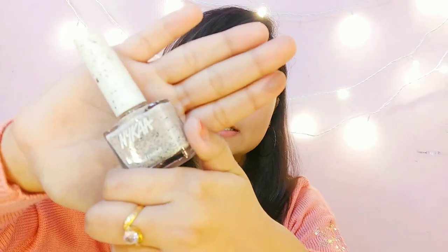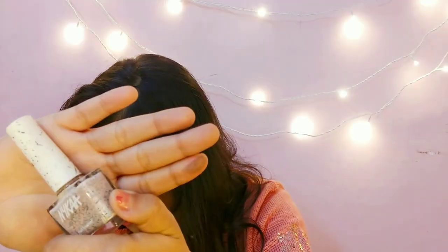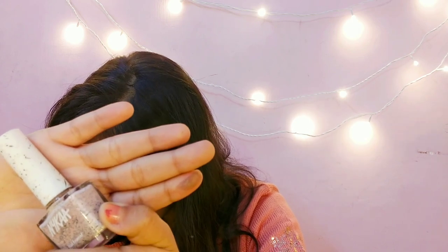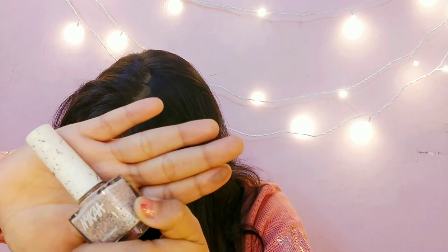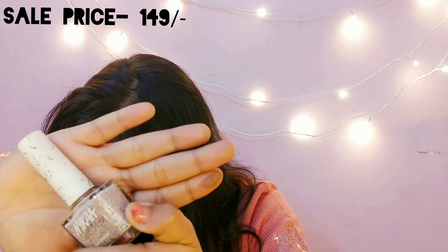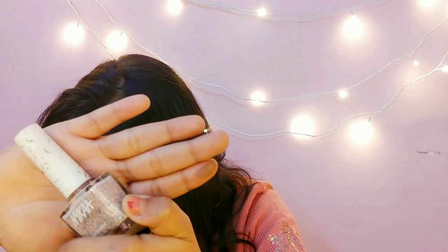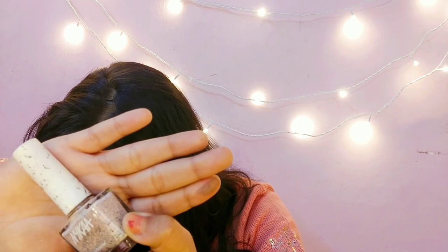Next up, I have this Nykaa Cookie Crumble Nail Enamel. I am in the shade 194, Strawberry Crickle. I have already used this once. It's like instant nail art. It's a very nice light pink color, pink nude color, I must say. And the black particles in it make the nails look really gorgeous. It lasts easily for 7 to 8 days. So a big thumbs up to this product.